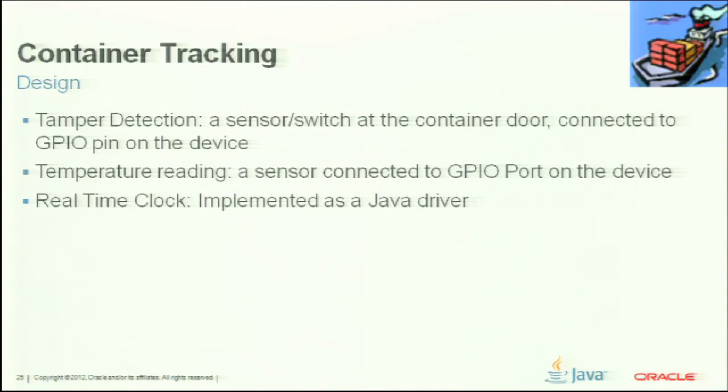And I need some time tagging for my report. So I will have a real-time clock on the device. And, you know, by the way, Oracle didn't provide me with a real-time clock API. So I will have to develop my own Java driver for that. So let's see how we do that.